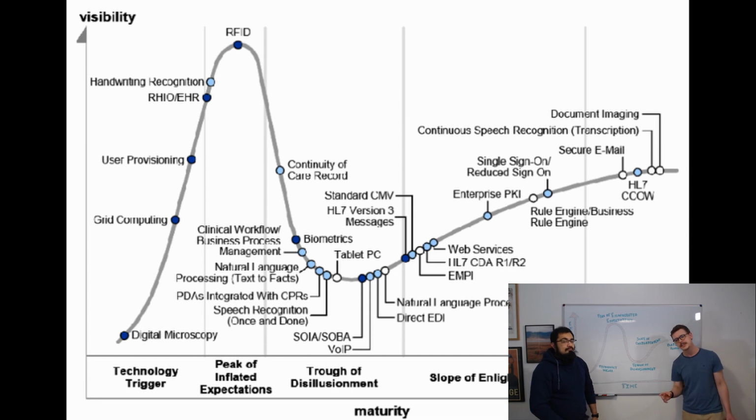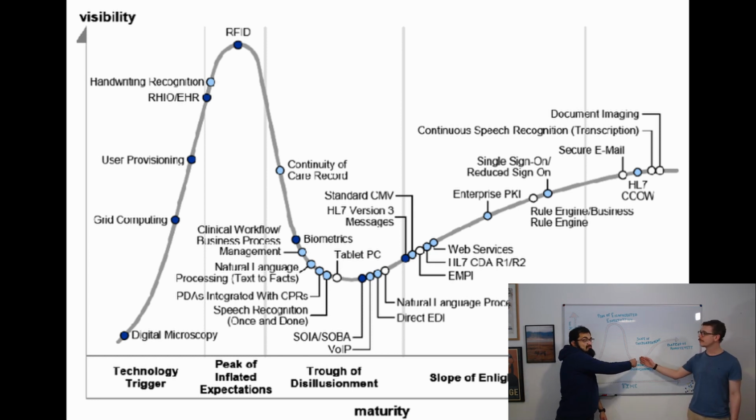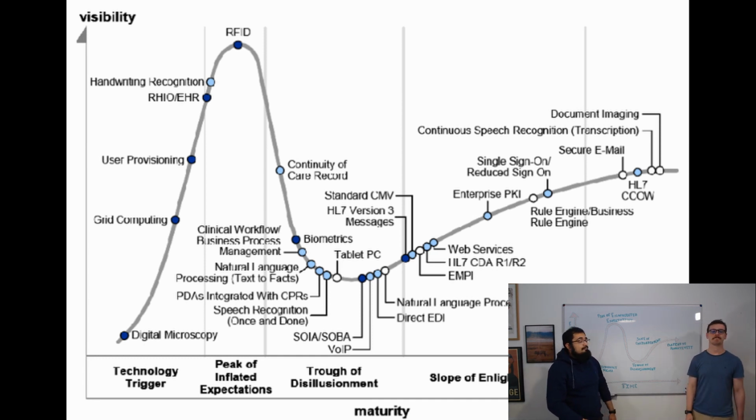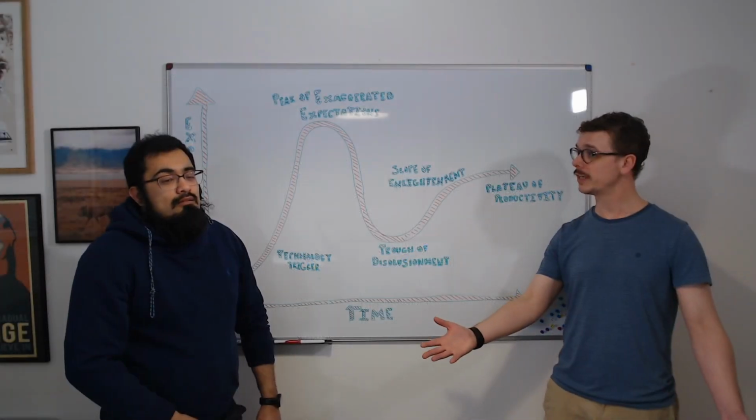Interesting to see tablet PCs are in the trough. And I think I see a lot of our district nurses carrying portable devices. I mean, you can get a tablet PC for about 30-40 quid nowadays. The accessibility of the tech and the use of it definitely shifted. So interesting. Shall we fast forward a little bit? Yeah, we're going to jump over.